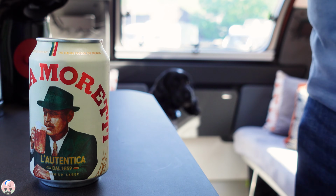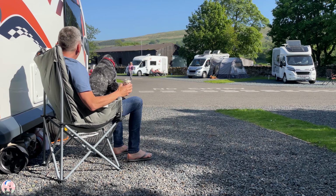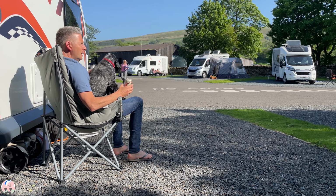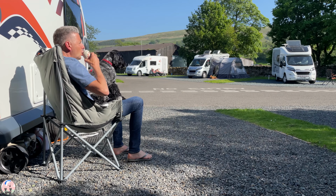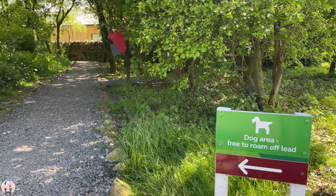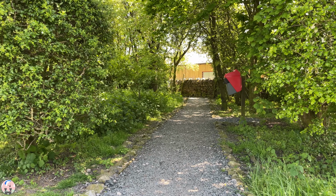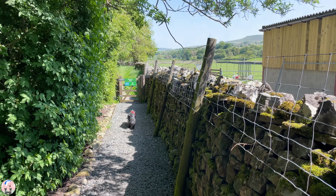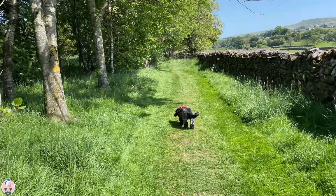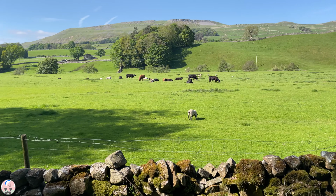With temperatures too high for the dogs on our first afternoon, we abandon our hiking plans for the day in favour of an alternative recreation. Fortunately, the touring park has an excellent dog walk. Running alongside a working farm, complete with the infectious ambience of the countryside and beautiful views of the surrounding dales.